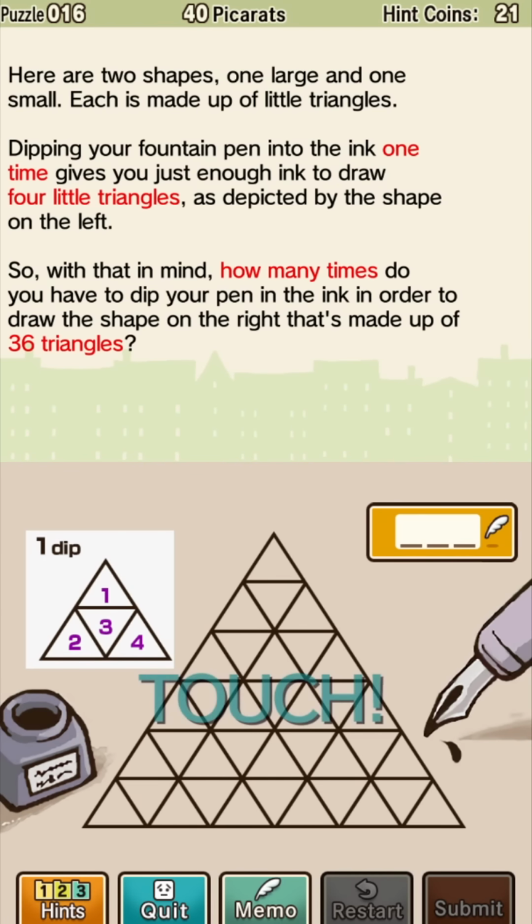Here are two shapes, one large and one small. Each is made up of little triangles. Dipping your fountain pen into the ink one time gives you just enough ink to draw 4 little triangles, as depicted by the shape on the left. So with that in mind, how many times do you have to dip your pen in the ink in order to draw the shape on the right that's made up of 36 triangles?